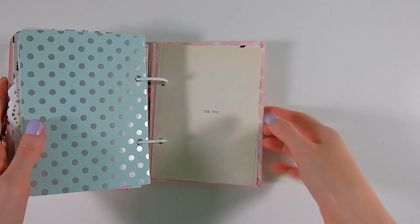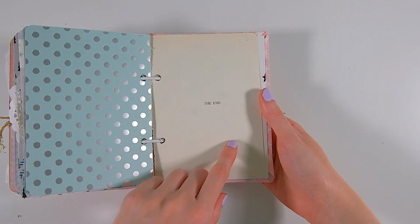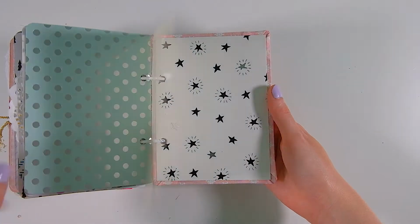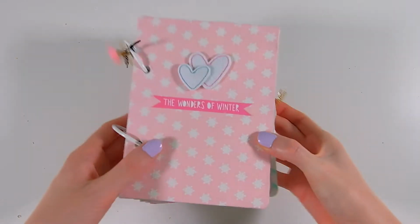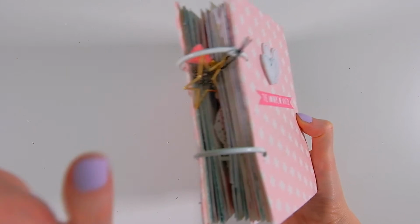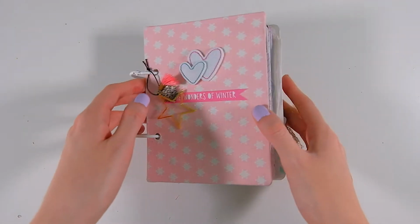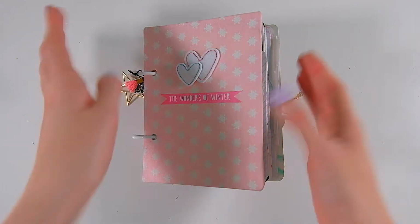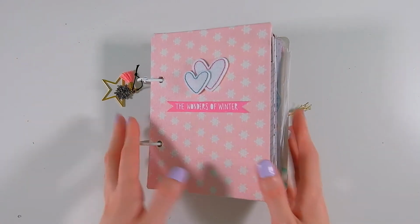And then the last page of my book is literally from an old book that I ripped up, and it says the end, and that's it. That's the end of my December daily, and it's super chunky, and I absolutely love it. I think I might change the rings out. I haven't decided yet if I want to change them out for some ribbon, so that I can level it, because with the rings it's really hard. But that is my December daily.